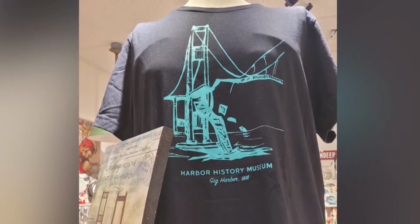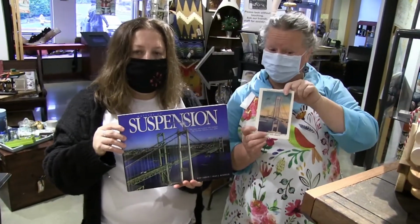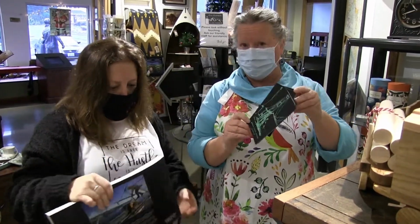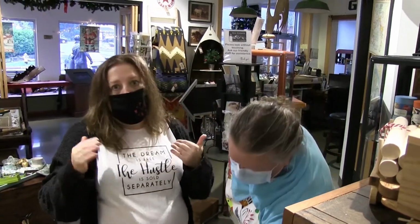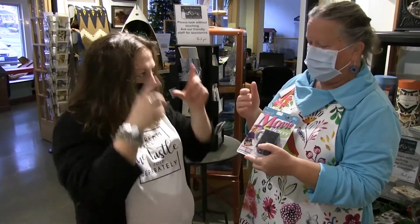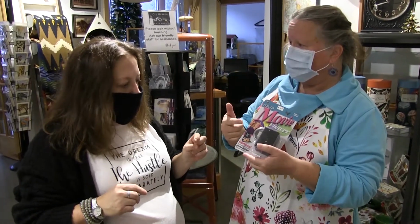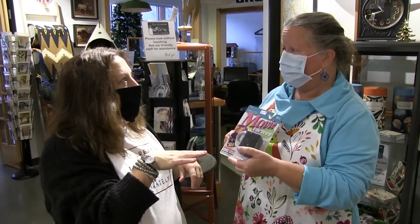We have cool Narrows Bridge t-shirts and books and postcards. And this design was done by a local artist, Don Snowden, who's recently retired from cartooning for the newspaper. The famous collapse of Galloping Gertie. Little do people know, this looks very unassuming, but this is actually a little movie of one of those little snap things. Well, you hold it up to your eye and you press the button and it runs a little film of the collapse of Galloping Gertie. And so you can actually watch the Narrows Bridge collapse. The dog survives, right?